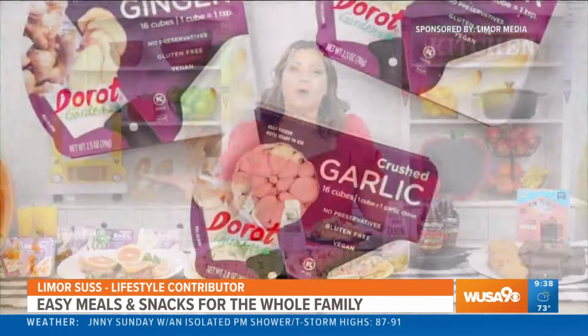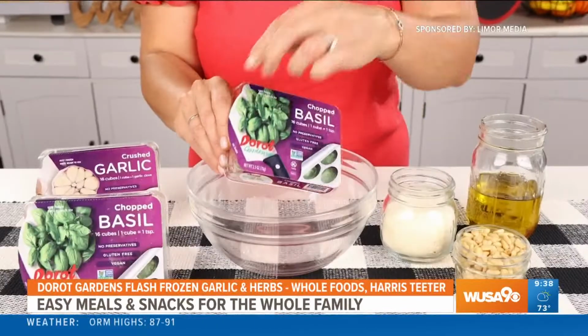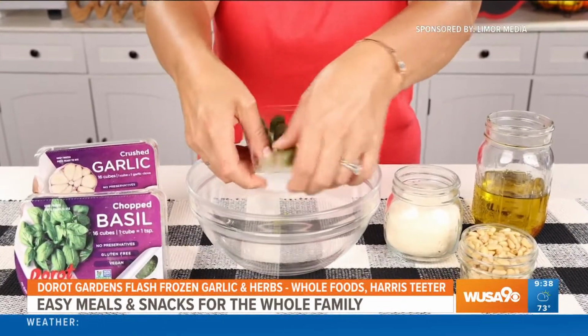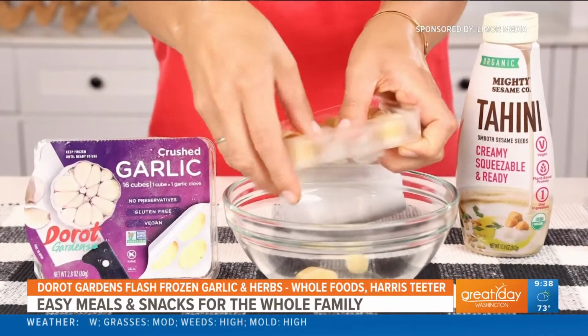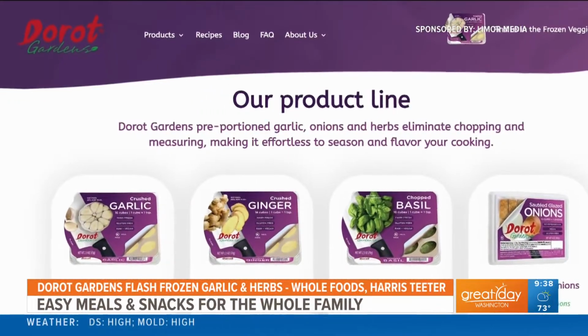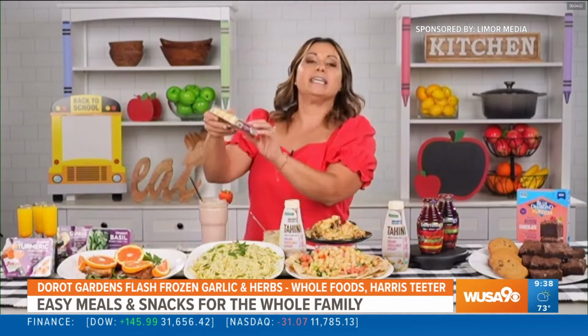Yes. So one of my favorite things to do is have things that are ready in the freezer to go. One of my favorite kitchen hacks are DeRoe Gardens flash frozen, pre-portioned garlic and herbs. There's no peeling, no chopping. They're herbs, there's no rotting herbs in my refrigerator. There's always fresh, always available. And you can have fresh garlic, onions, herbs year round with a simple pop of a tray. So you can see right here, it's just like an ice cube tray.